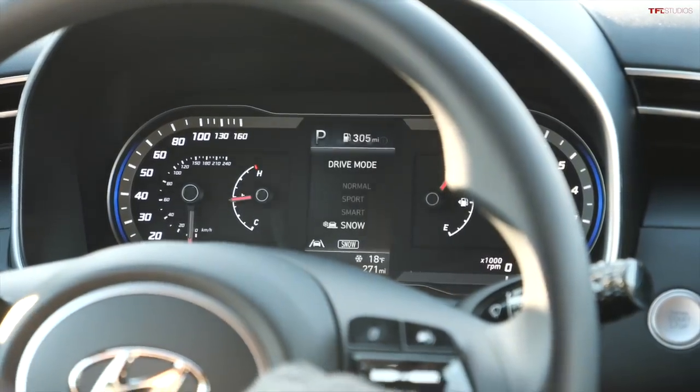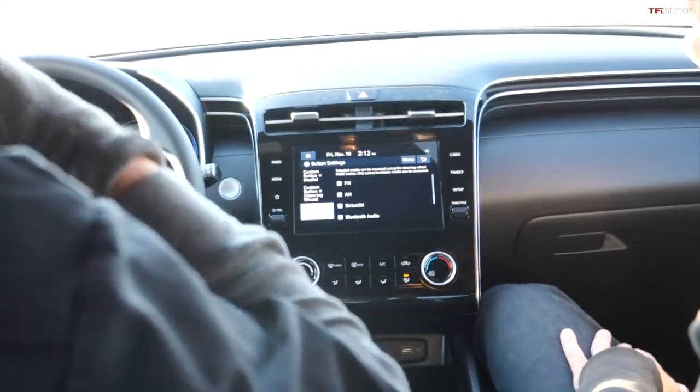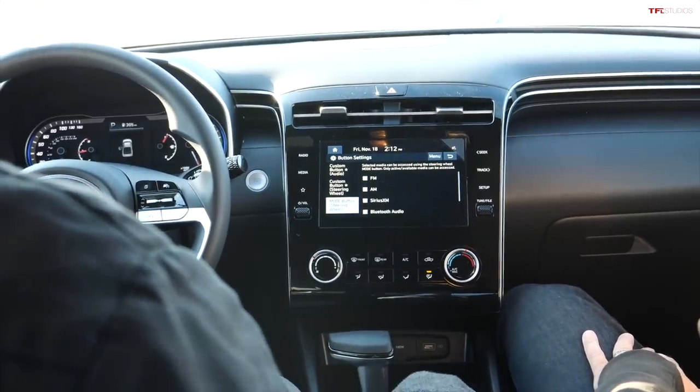And you have drive modes, I noticed. Look. Yes, snow, I do. Snow, smart, sport, and normal. I have the exact same drive modes you have. Yes. And I have hill descent control, not that I'll ever use that.